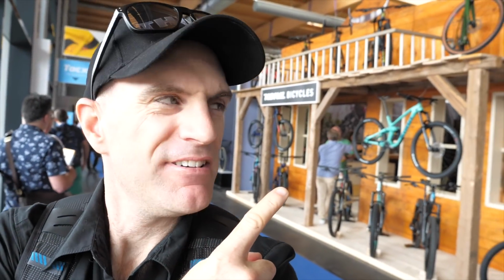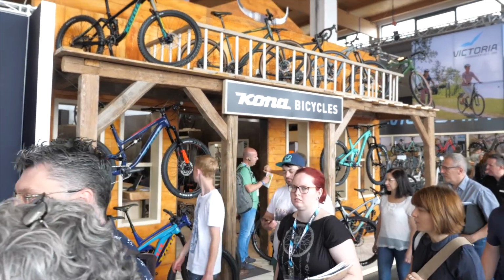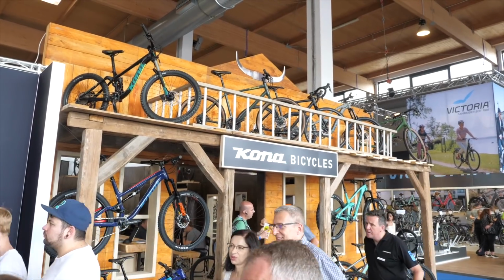Always one of my favorite stands here at Eurobike, the wooden ranch-style shack they make every year, complete with the bullhorns at the top.